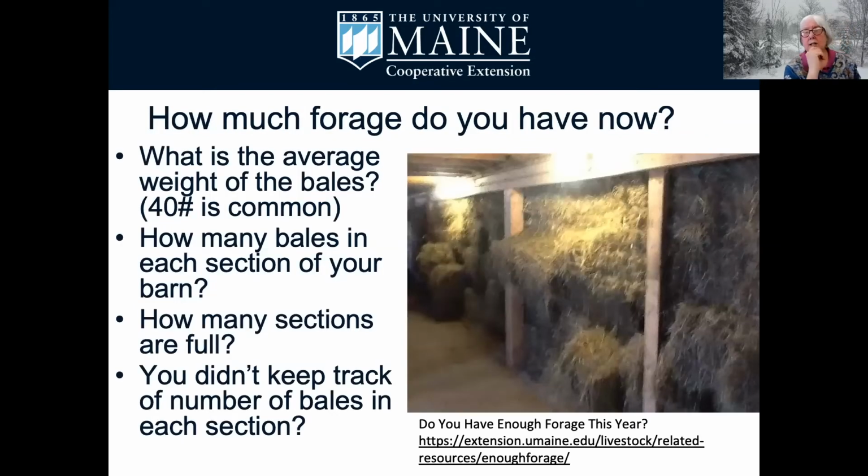So how much forage do you have now? If you've got a barn full of hay, the easiest is to count the bales as they're going into the barn and weigh your average bale to see, are they 40 pounds? A lot of times they might be 30, 35. You might have some really dense hay bales that are 45 pounds. So how much do your hay bales average?